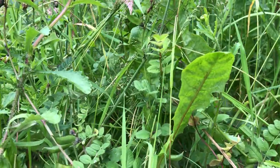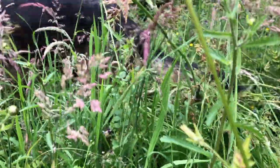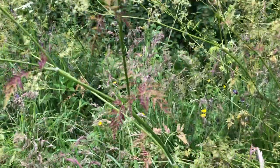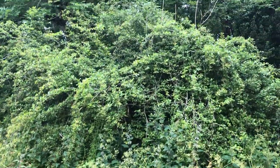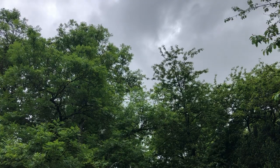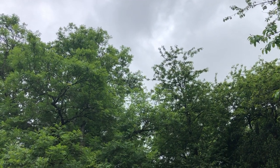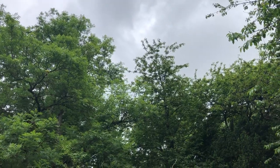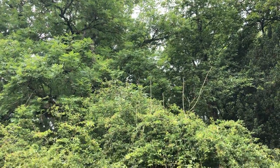This is what multi-story biodiversity looks like in plant life, with the help of a dog passing through. But it keeps going up and up and up. That is multi-story biodiversity. At the top is beech trees, ash trees, alder, oak, lime.